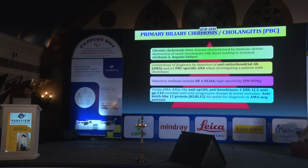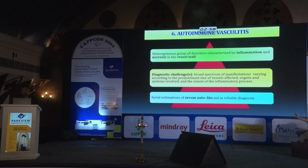I just have to hurry because I have 2 more minutes, so thank you for the grace. Now let's talk about autoimmune vasculitis, which is an inflammation and necrosis of the vessel wall. The diagnostic challenge is at the broad spectrum. You cannot pinpoint it. It is so systemic, it involves so many things.